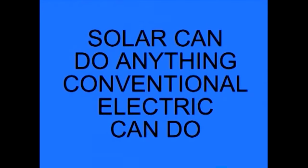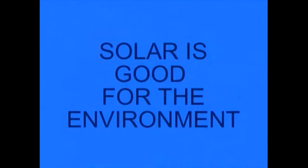Solar can do anything conventional electric can do. A solar system can run anything from a small pump in a remote area to an entire house with both 120 and 220 volts. Solar is good for the environment. Power plants are big polluters and very inefficient. Solar power means no pollution. And the best part is, we have never had a power failure and no monthly power bill.